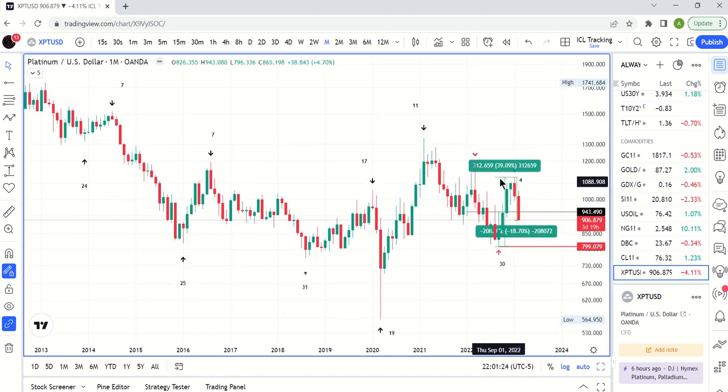Let's start with the monthly chart because it's good to get your bearings there. And as I always say, let's call it a two-step process. A, is the higher time frame candle green or red, right? If it's red, it's going lower. If it's green, it's going higher.